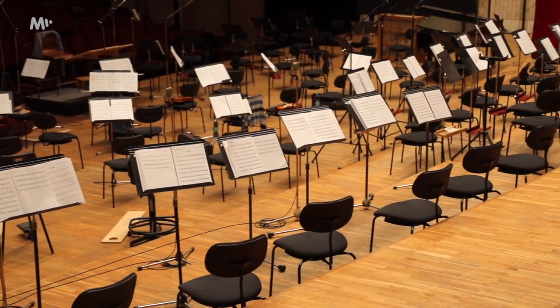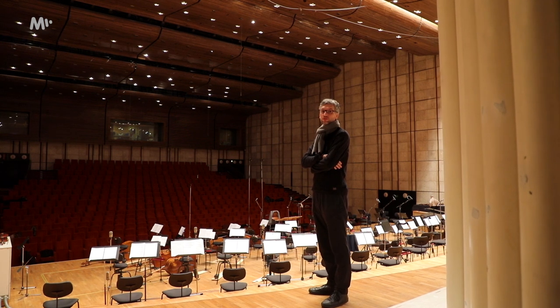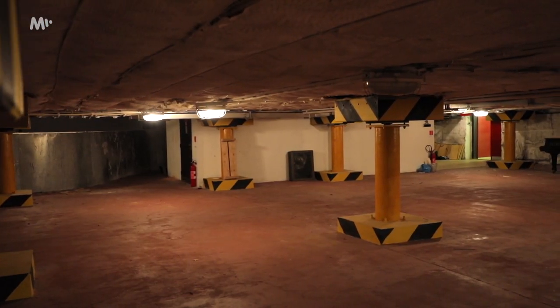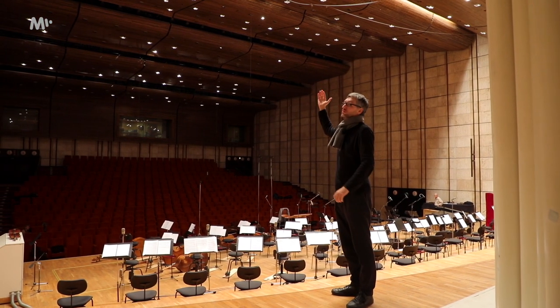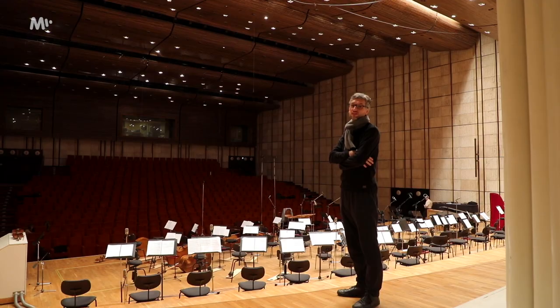Recording studio number one, an incredibly beautiful, expansive space that has top-notch acoustics. It's structurally separate from the rest of the building. It's all on springs, the walls are suspended, and there's an immaculately shaped wooden acoustic ceiling on top. And there's a huge organ.